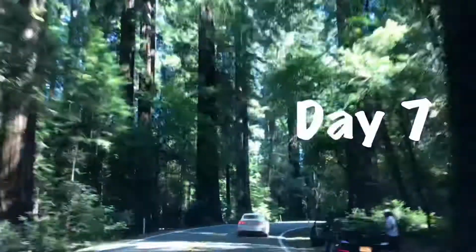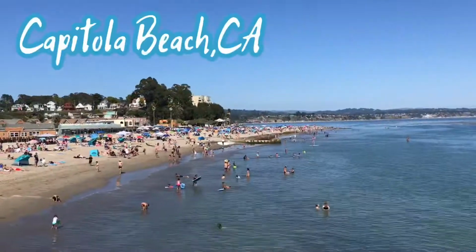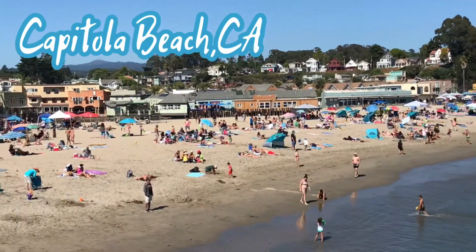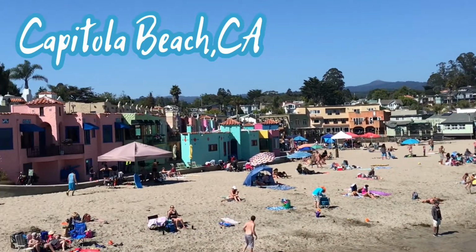Now it's time to explore the California coast. This is Capitola Beach, California. It's a nice place to stop by and take pictures with these colorful vacation homes right down at the beachfront.